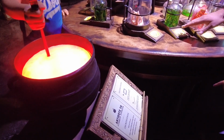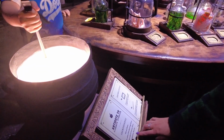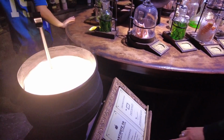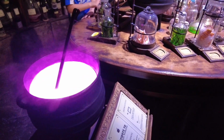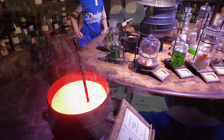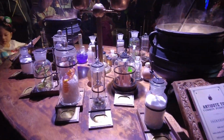It felt like you were actually in Snape's class and you were making a potion and you were really taking your time. And then if you made the potion correctly, it would turn a color and then it would stir. Look how cool! Yeah, I felt like the potion master. Snape would be so proud. And then you had ingredients around the table.